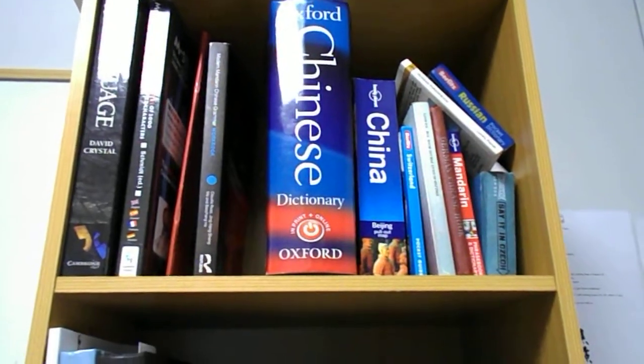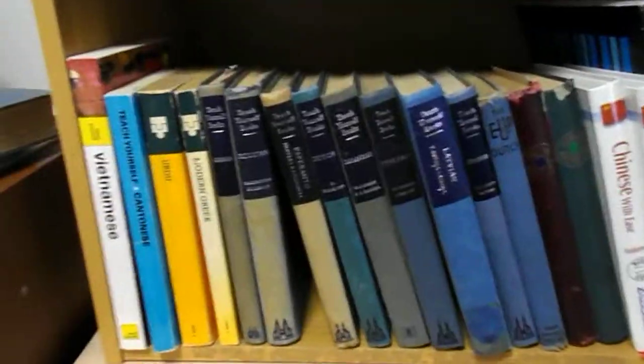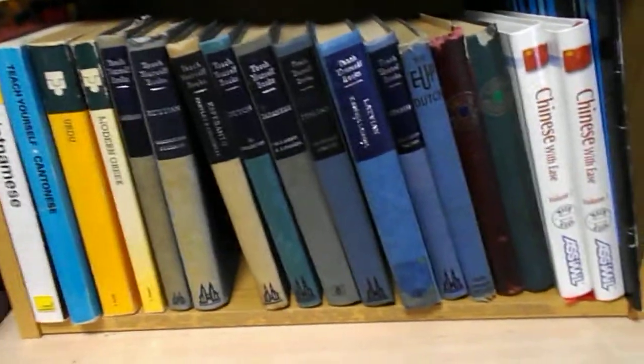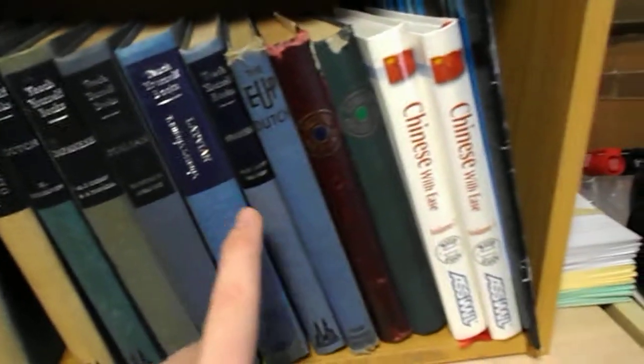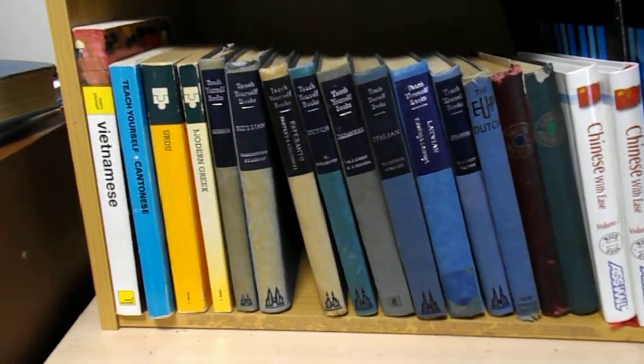So I've got dictionaries up here, the Chinese dictionary, which is useful but not very portable anymore, because I like to go to the park sometimes and practice these languages. I've got Japanese, Spanish, things like that. So that's my current Teach Yourself language series at the moment.